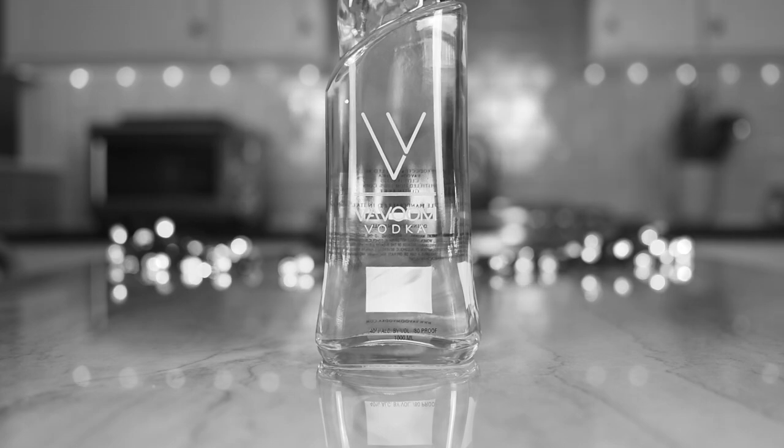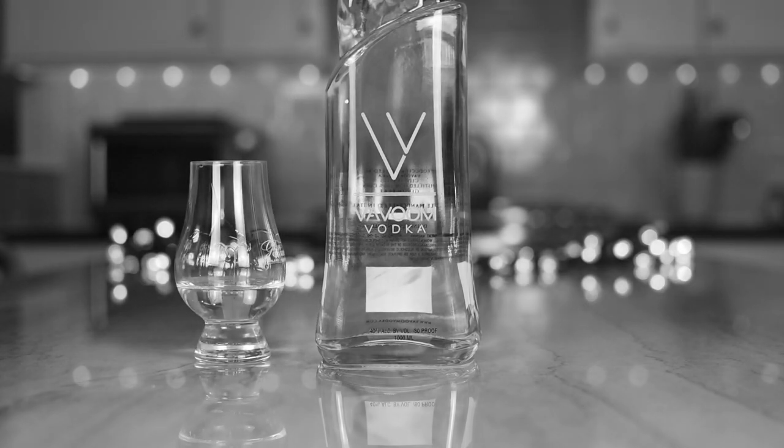Maybe it's because of the corn. You're getting that little bit of sweetness to it. That's a nice finish. Easy drinking if you're a vodka sipper. Yeah, I think this goes down pretty easy. It does have that kind of corn. Yeah, it has corn liquor. It has a little bit of sweetness to it and a little bit of an herbal note.